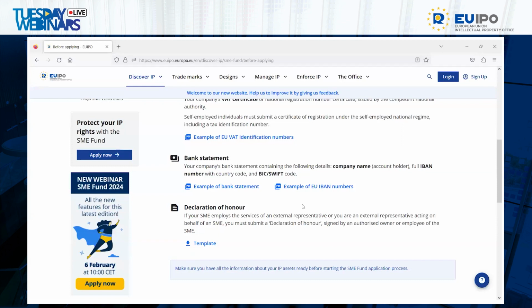The Declaration on Honor template can be downloaded here directly from this link, but is also available during the application process itself. Both the main authorizing person in the SME, who is typically the owner or the director or even someone authorized to sign documents on behalf of the company, and the external representative must both sign this declaration.